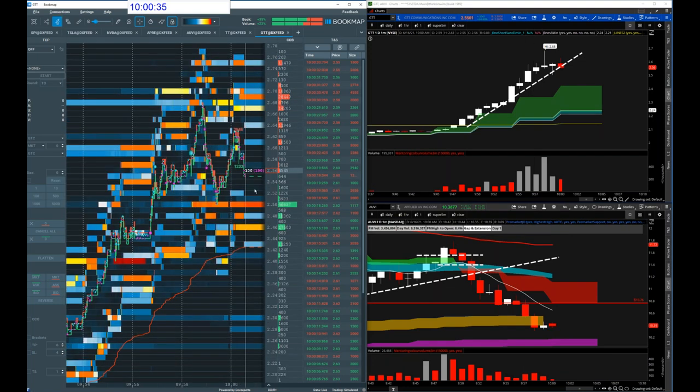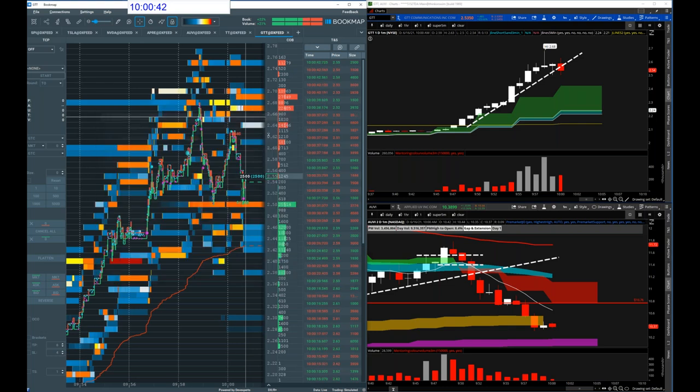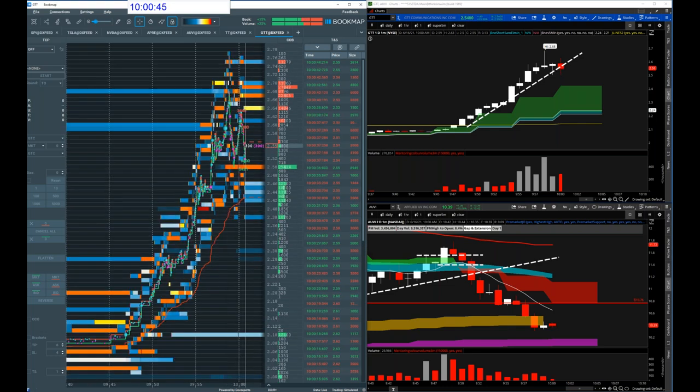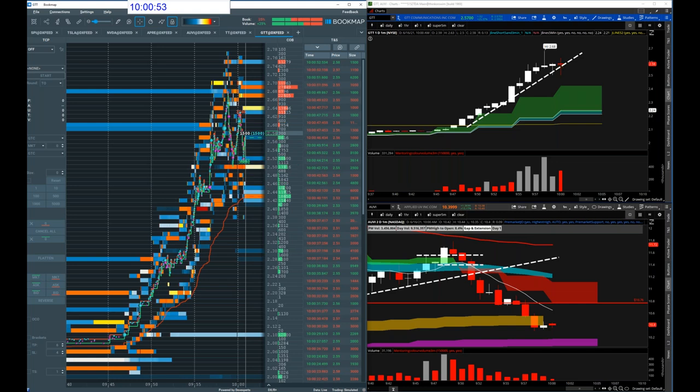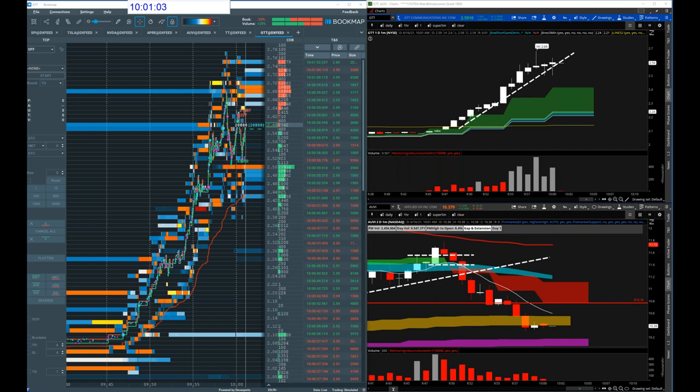We have to reduce a little bit of confusion over here. So let's put 3,000, maybe even 5. Okay. So let's see together. I have a feeler. GTT is an SSR. MTSL opened.